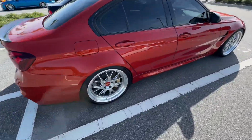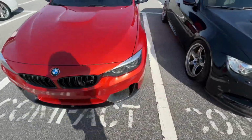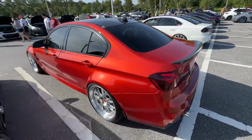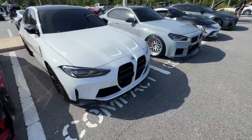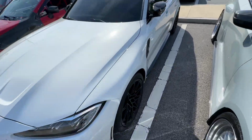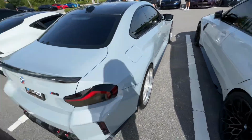All right, this M3 is sick. BBS's gotta do it, of course. Oh, that's a nice color. It's like a burnt red orange almost. That's weird. That's clean. Yeah, y'all can't tell me that the new grille doesn't look better than the old ones. They look way better. The car looks more complete. It looks finished, if anything. But I know that's controversial, so I happen to like the facelift.